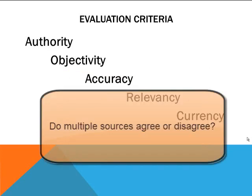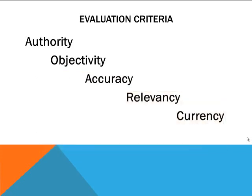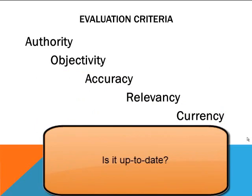Next, we want to look at accuracy. How accurate is the information in comparison to other sources? And has the author bothered to even check their spelling? Next, we may want to look at how relevant the source is to our research. And last, but certainly not least, we want to find out how current is the information. Is it up to date or a little out of date?